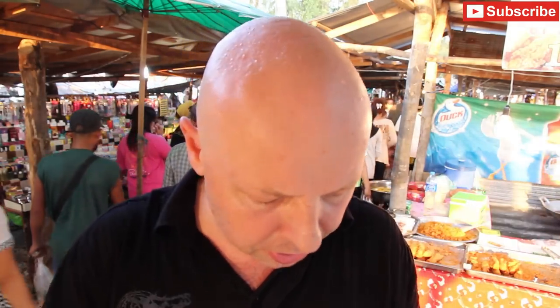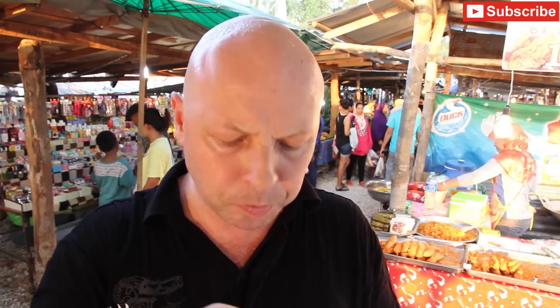My side that I got with this was a piece of fried chicken. So the fried chicken in Thailand is really, really tasty. It's really fresh as well. Really moist and really tender, really juicy. It is delicious. Lots of people worry about the safety of eating street food. I've never had any problem with it.